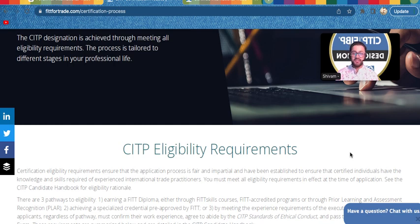apply for the designation. So it's not an easy short-term process. It takes too much time. In my case, it took me almost 2 years, because 1 year I needed for experience and 1 year for the exams. The exams are very in-depth. They are case study based exams.